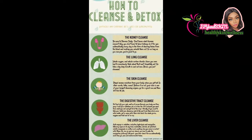The next one is the digestive tract. As long as we eat every day, our body takes the nutrients from the food and the waste matter we expel. But then, believe me, not everything we eat goes out. Some waste matter stays locked in our system longer than it should. I'm talking about up to 3 weeks, some up to 1 month, some even beyond.